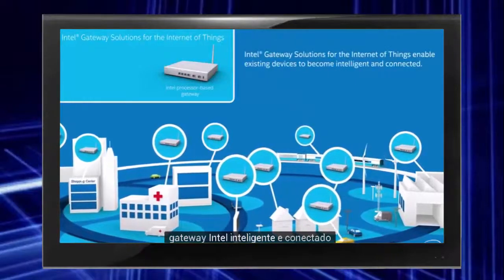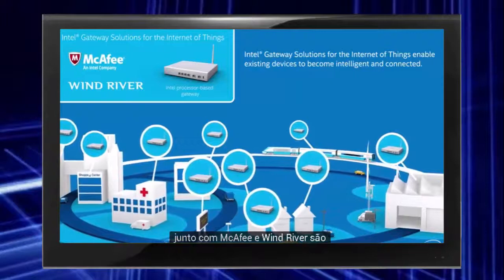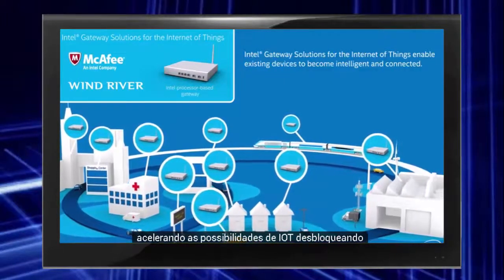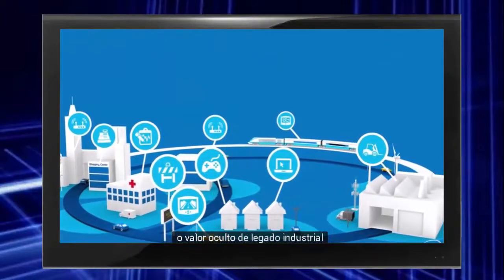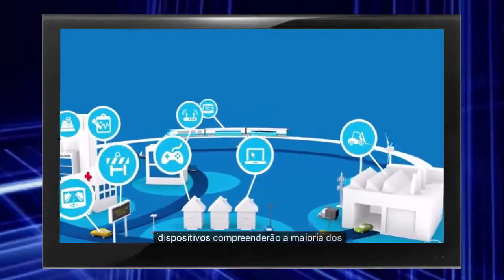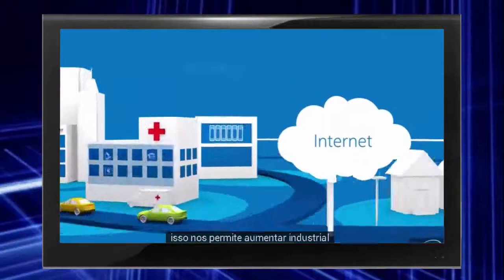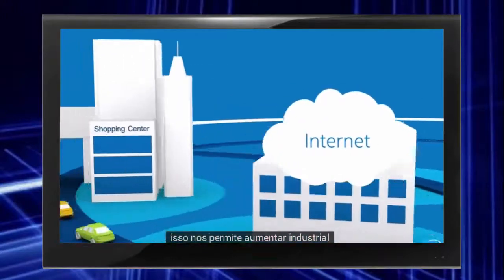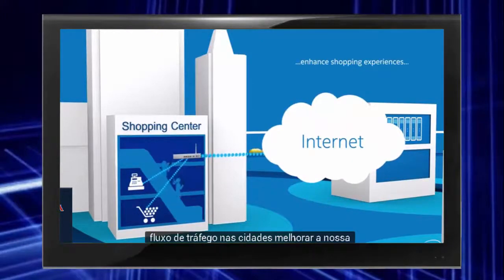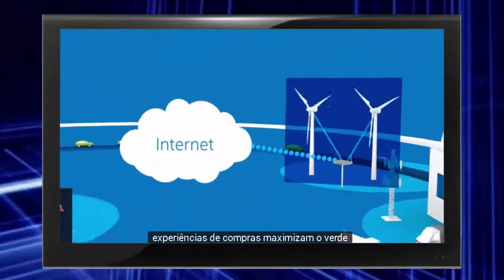Intel Gateway Solutions for the Internet of Things, along with McAfee and Wind River, are accelerating IoT possibilities, unlocking the hidden value of legacy industrial equipment data. Once connected, existing devices will comprise the majority of the things within the Internet of Things. This enables us to increase industrial efficiency, improve healthcare, optimize traffic flow in cities, enhance our shopping experiences, maximize green energy generation, and more.